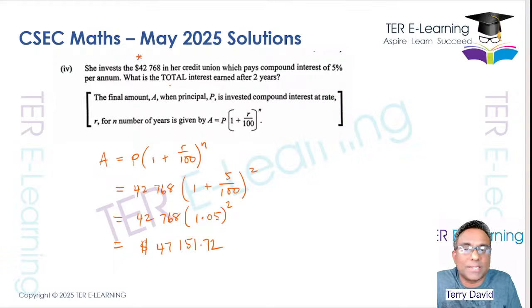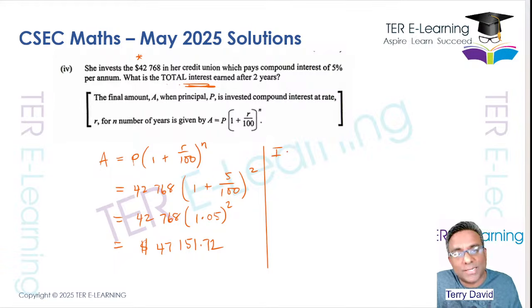Now here's the thing. The question says, what is the total interest? Now that figure that we just got there, that's the total amount in the investment. Your interest is actually your principal minus, sorry, that's not right. The interest is the amount minus the principal. That's how you get the interest.